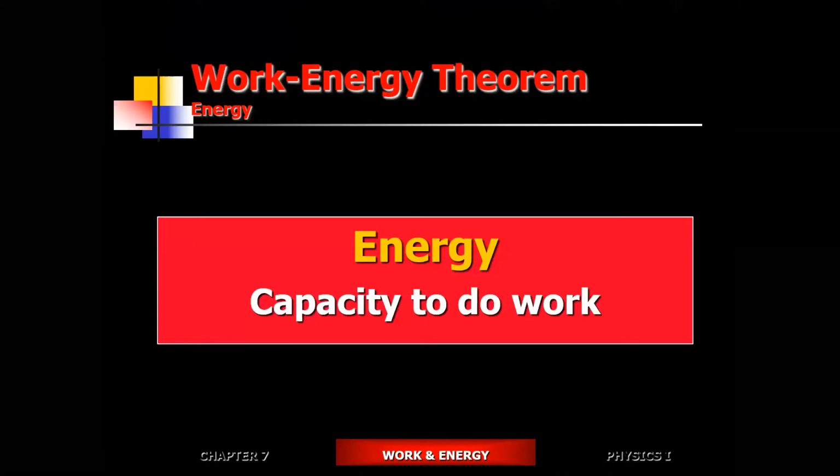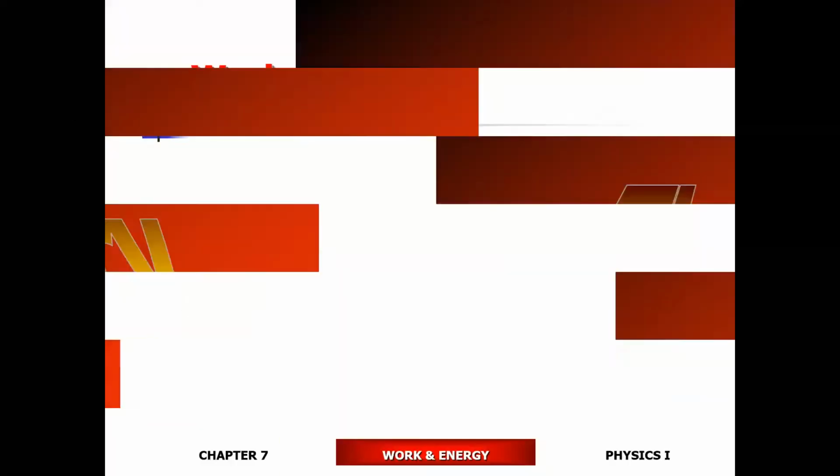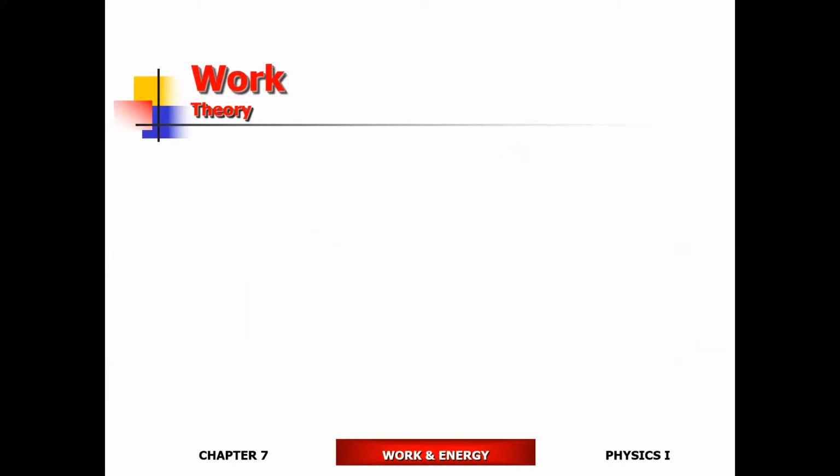All right, let's get back to the definitions. Energy is the capacity to do work. So if you have energy, you should be able to do work with it. Energy is going to give you the capacity to do work. And when you do work, you transfer energy. So work is a process of transferring energy.